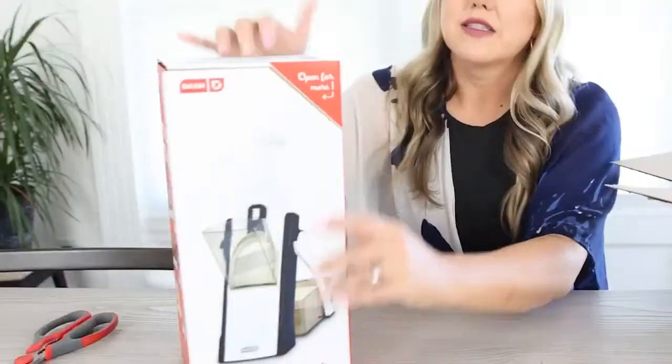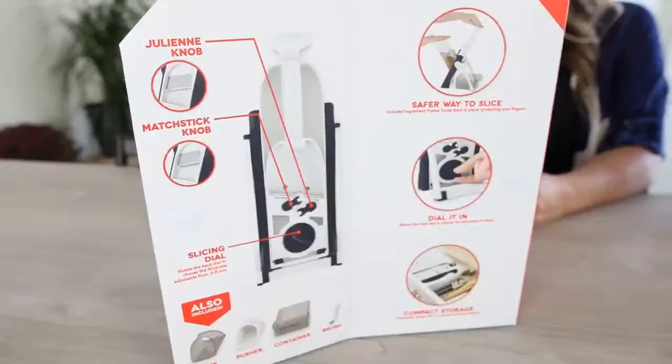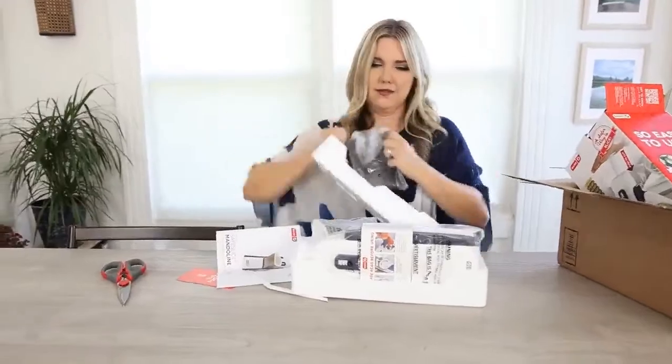So, and also another great gift. This was one of our best sellers last year for Christmas. Now, this chopper came out last year and really has been one of our favorites as well. This is a mandolin slicer, and this is by the brand Dash. So this chopper does similar to what the other one does, but it has a lot more functions.